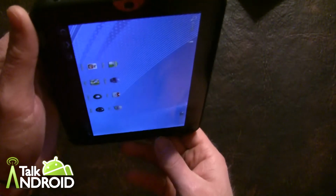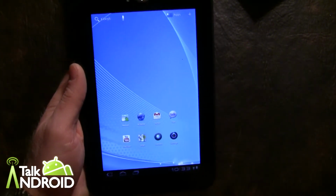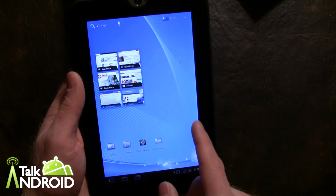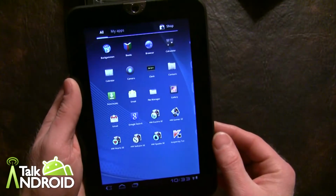See that orientation locked? No, it's not. Okay. So basically, I believe this is a pretty clean Honeycomb. It's Honeycomb 3.2, and it doesn't look like there's really much of a UI action going on here for Toshiba.